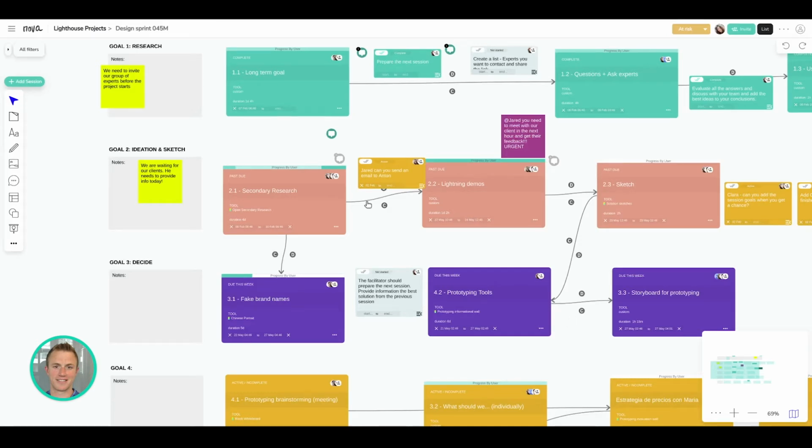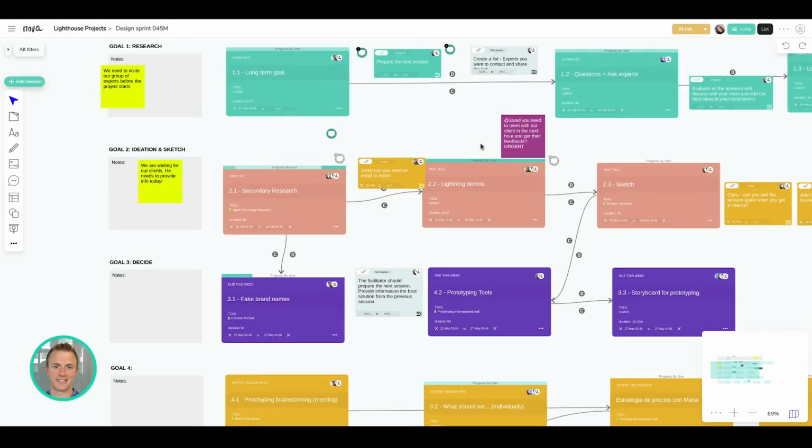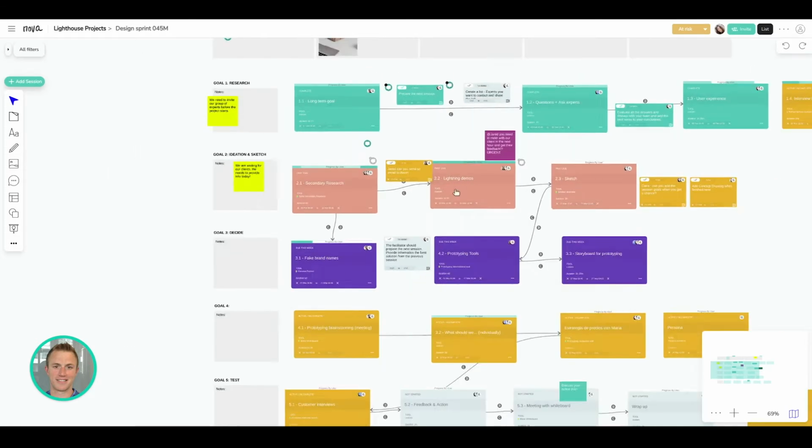The C is for conclusion, and that means conclusions from one session are being sent to the next session when this connection is active. So team members that were not part of the session prior to this one can rapidly access that information. Session conclusion and highlights are also automatically added to the project report. You don't have to take notes during a meeting or keep those conclusions in a different file.